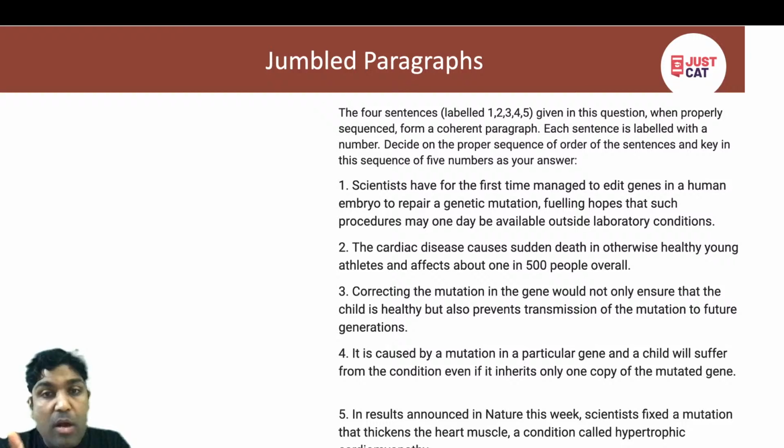So 5, 2 are connected. Why? Because there is a proper noun, hypertrophic cardiomyopathy, and 2 says the cardiac disease. So 5, 2 are connected. Then 2 and 4 are connected because 2 says the cardiac disease, 4 says it. So there is a noun-pronoun connection.